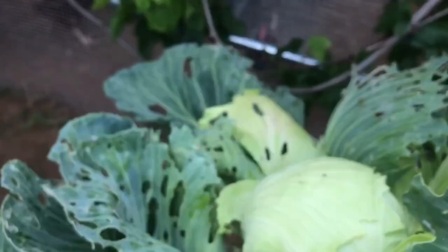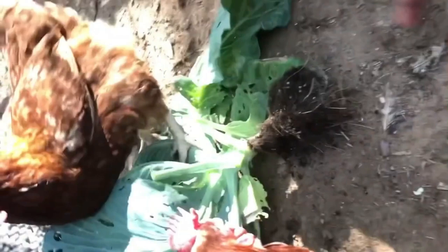Since I grew this one just to show you this horrible pest, I have other things in mind for this plant. Not only do chickens like cabbage, but there's a tasty treat in between each leaf.